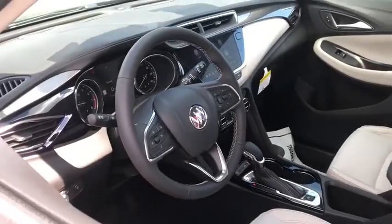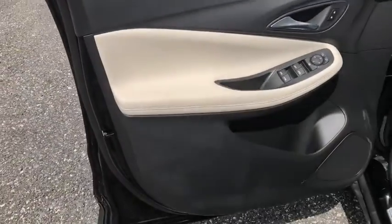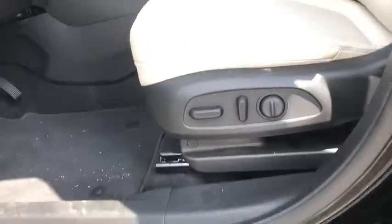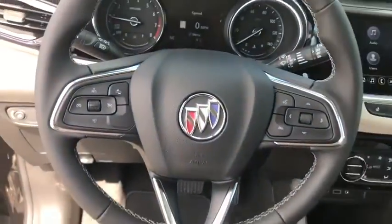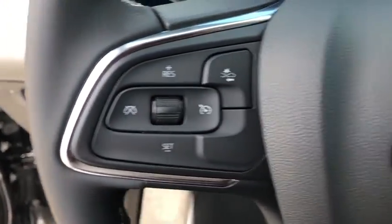Traction control, dual airbags, alloy wheels, power steering, four-wheel disc brakes, heated front driver and passenger seats, electronic stability control, power windows, rear window defroster, fog lights, security system, trip computer, compass, brake assist, panic alarm, remote keyless entry, tachometer, power driver's seat.